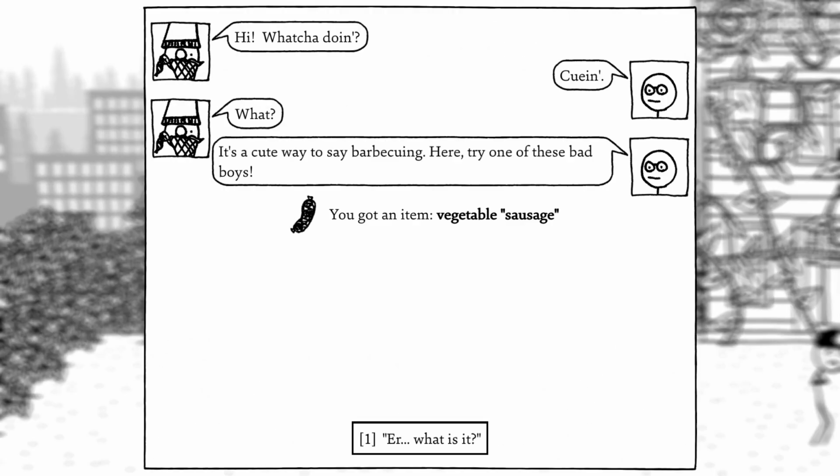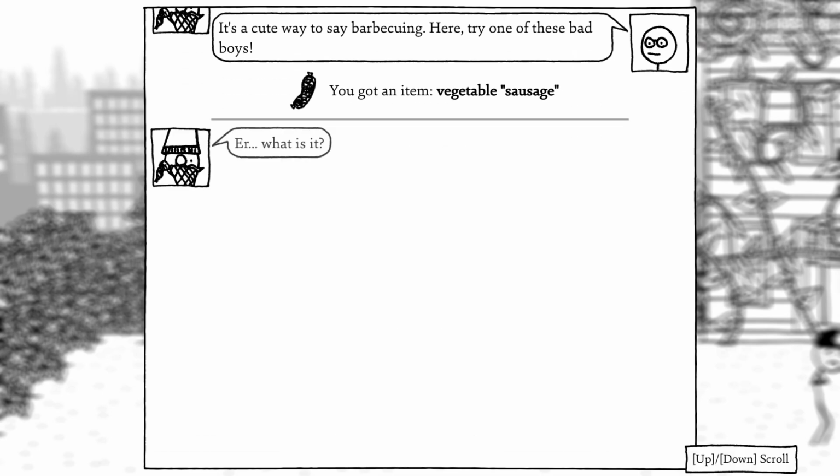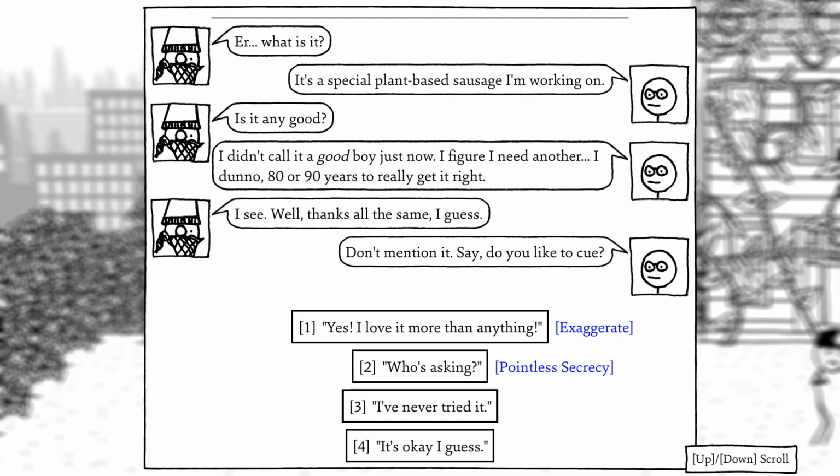Hi, what you doing? Chewing? What? It's a cute way of saying barbecuing. Here, take one of these bad boys. Vegetable sausage. A sausage-shaped mass of leaves and mulch in a potato skin casing. Increase your maximum HP by 7. What is it? It's a special plant-based sausage I'm working on. Is it any good? I didn't call it a good boy just now. I figured I need another, I don't know, 80 or 90 years to really get it right.